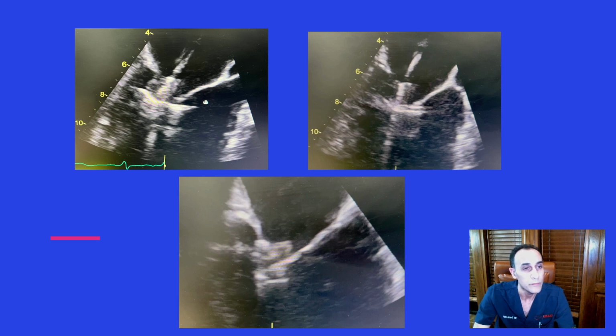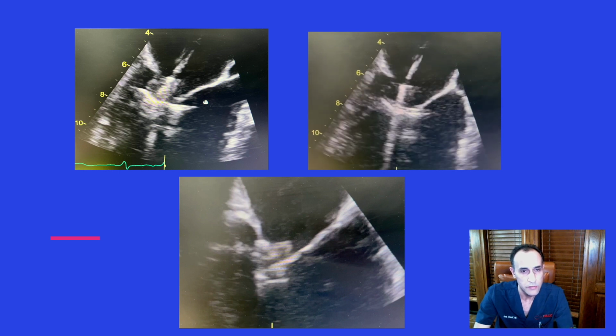So before we cross, we check the posterior and anterior clips, or grippers. And then we cross the valve. We have to go down below both leaflets and make sure both leaflets fall on the clip arms before we drop the grippers. As you can see here in the view, the grippers being dropped.